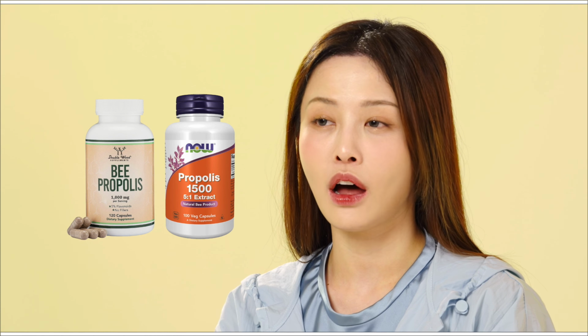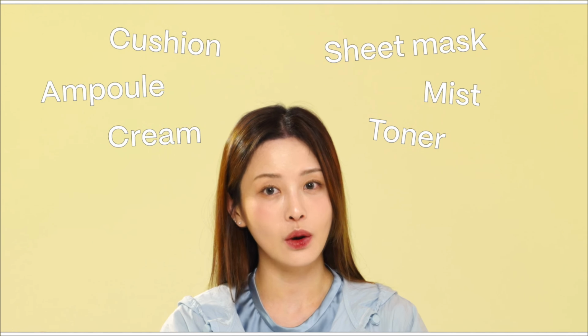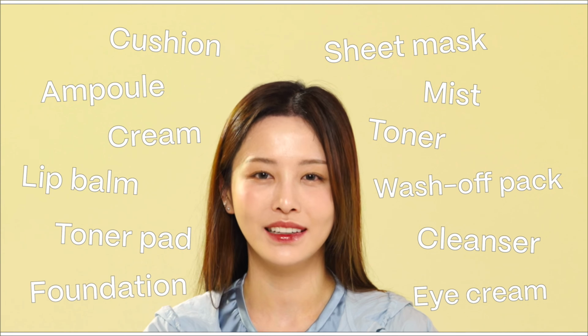If you're interested in health and wellness, you've probably heard a lot about Propolis. In Korea, Propolis seems to be more recognized as a skincare ingredient rather than taken as a nutritional supplement. With Propolis as an ingredient, it is available in many categories such as toner, cream, ampoule, mist, cushion, sheet mask, wash-off pack, lip balm, toner pad, eye cream, cleanser, and foundation. It is especially popular in Korea to the extent that Propolis is the main ingredient. There's a reason why it's a K-beauty specialized ingredient that created glass skin.